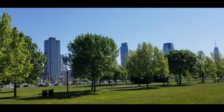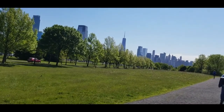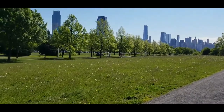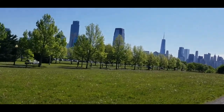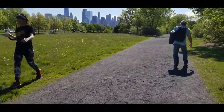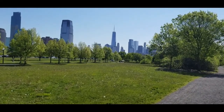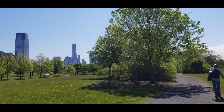Okay, so now you can see we're almost there. Across the river, there's a river between Jersey and New York, and you can see the World Trade Center there, the one with a pointy tip in the middle. This one with a black top, that's the Goldman Sachs building. And there are so many small buildings next to them. The black building on top is still in Jersey, but that is the World Trade Center there. It's in New York.